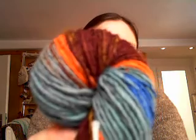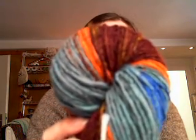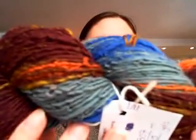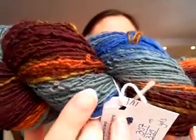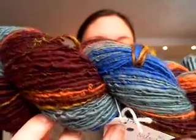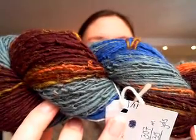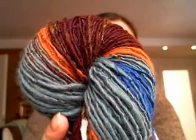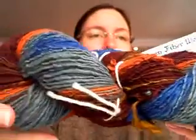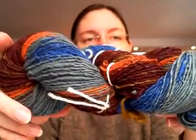I did do singles, as you can see, but I'm not really happy with them because they're still very overspun. The camera is not cooperating with me right now. Maybe it doesn't want to show how ugly this is. Oh, here we go. So as you can see here, it's very overspun, and I do have a bit more twist in it than I would love to have. But I think it's still gonna be fine. I got 307 meters, which is 335 yards, and the skein weighs 118 grams, and it's gonna leave my house tomorrow because it's gonna be a present for someone.